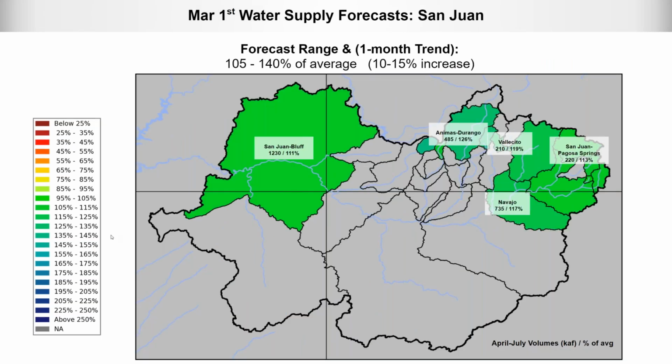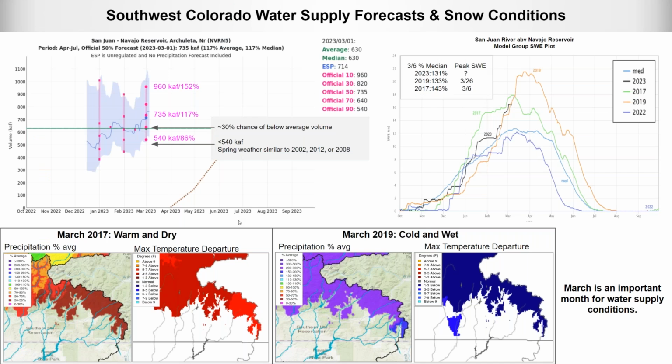And then moving even further into southwest Colorado near the Four Corners region, the San Juan River Basin, March 1st forecast 105 to 140% of average, anywhere from a 10 to 15% increase from our February 1st forecast in the San Juan River Basin. And now a little bit closer look at Navajo Reservoir. This is a major reservoir in the San Juan River Basin. Water supply forecast evolution plot in the upper left here. Forecasting 735,000 acre feet, 117% of average.